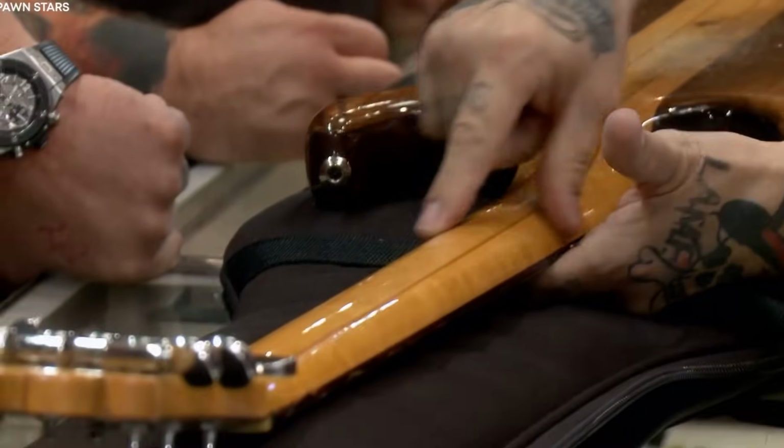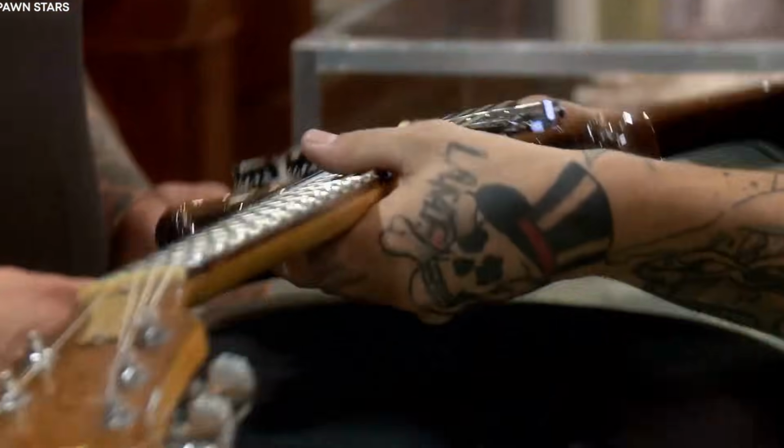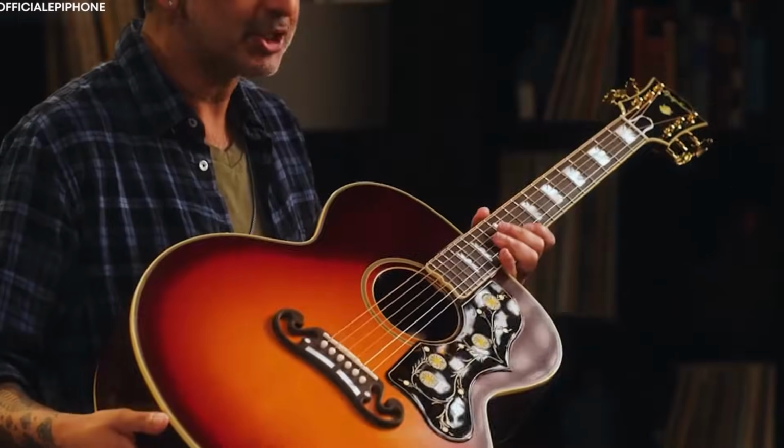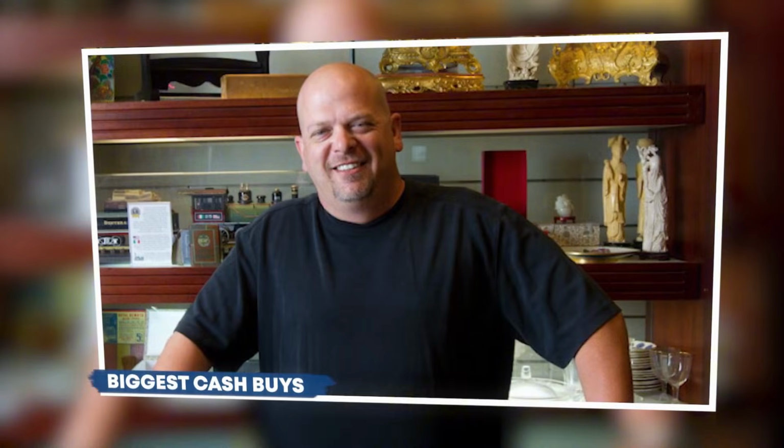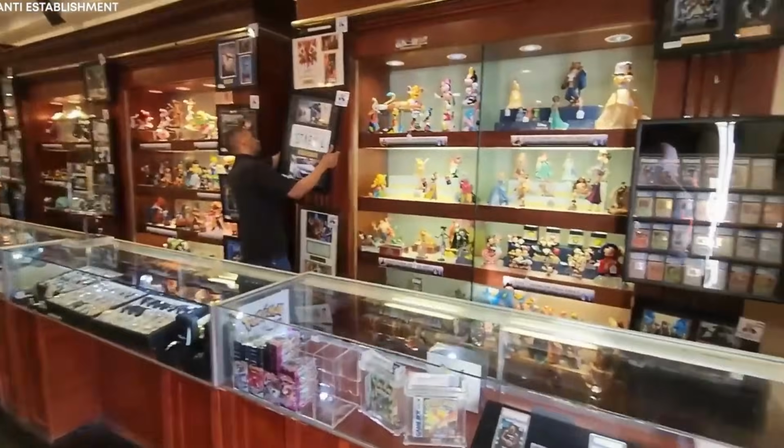The physical construction of an early Gibson SJ200 plays a central role in determining both its authenticity and value. The most immediately recognizable element is the Super Jumbo body, which was significantly larger than standard acoustic guitars of the era. This oversized design was intended to increase volume and projection, setting the model apart within Gibson's lineup. Early 1940s SJ200 guitars are typically associated with a sunburst finish and a carved spruce top, paired with rosewood back and sides. This combination contributed to both the instrument's tonal depth and its visual presence.